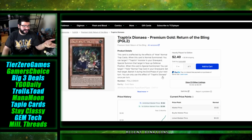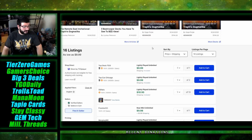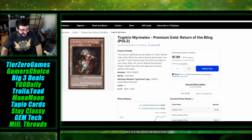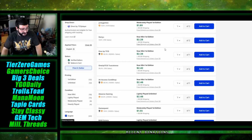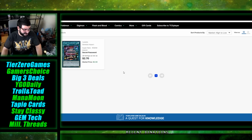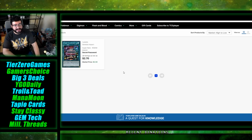$4 for the highest rarity Dionea, which is gold, and then you have Super Murmillo way up there. I wouldn't want to play gold rares unless I have to, where you could have the matching gold rare Murmillo also coming up here in price for under $3 versus that $12 the Super's at. Secret Password is towards $3.